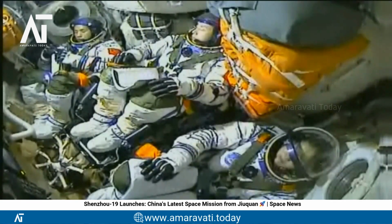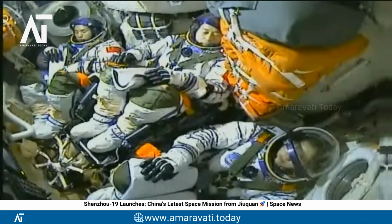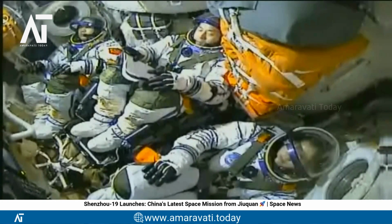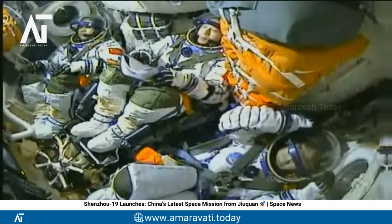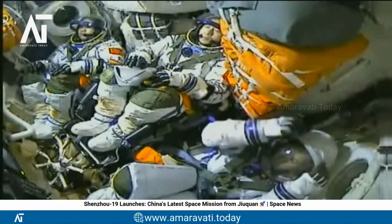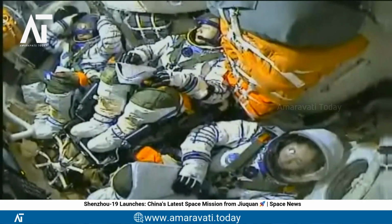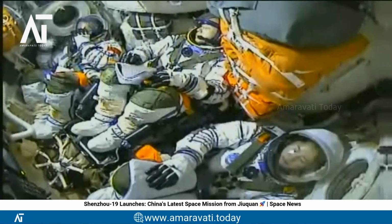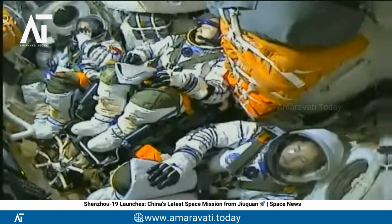The launch azimuth, or the flight direction of this Long March 2F, is going to the east and then a little bit to the south. So maybe at the separation of the second stage and the Shenzhou spacecraft, they can already see the sunshine. And at that moment, they can have the light from the window.